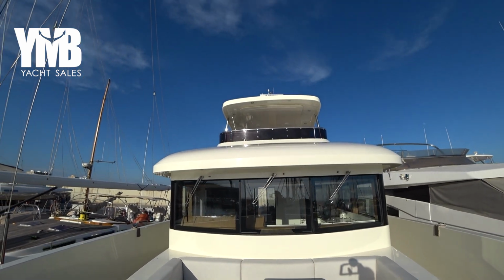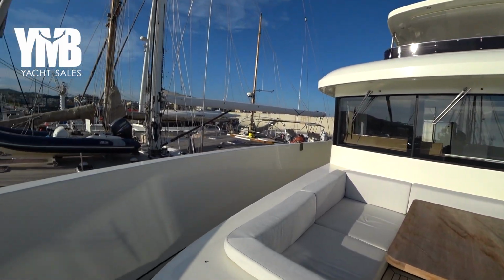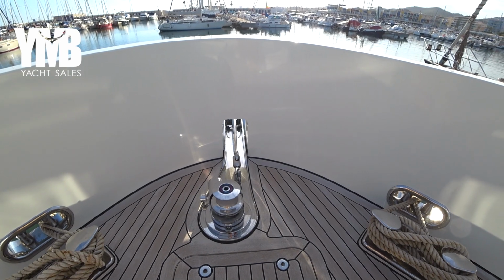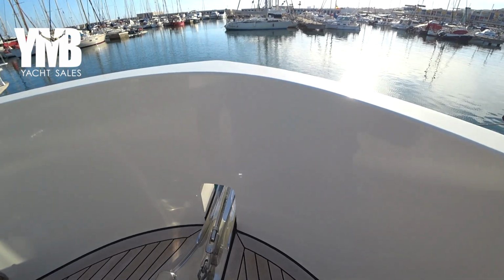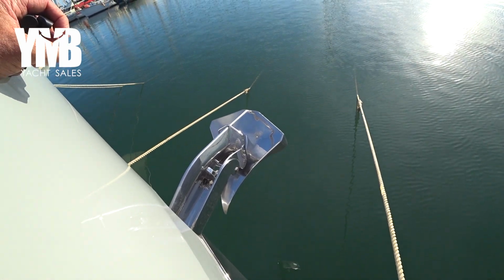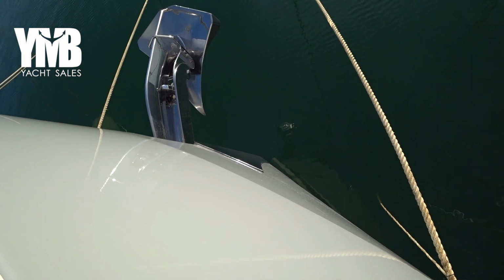She has another helm station at the Flybridge, which we are going to visit very soon. Just behind me we have the windlass from Data with capstan. It is connected to 130 meters of chain, and the chain is connected to an ultra stainless steel anchor with 45 kilograms of weight. And now this is how this looks from the foredeck down to the water.